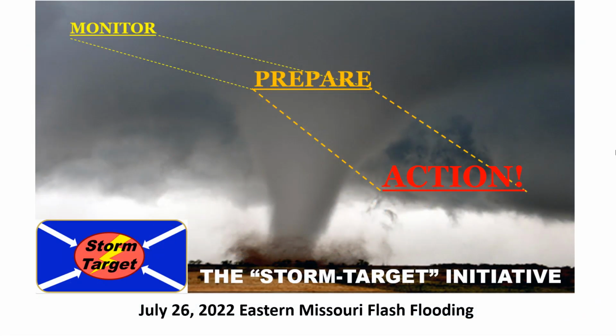Hello, this case review demonstrates the storm target approach for the July 26, 2022 flood event in eastern Missouri, including St. Louis. This video will illustrate how storm target essentially targets storm hazards to provide greater precision and timeliness than the information provided in government watches and warnings, supporting better decisions to take protective action when in imminent danger, and not do so when not yet in danger.